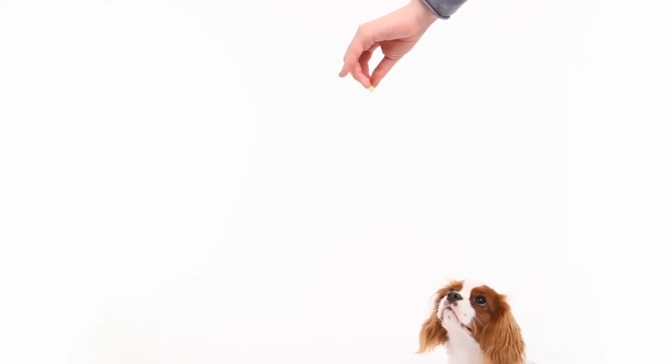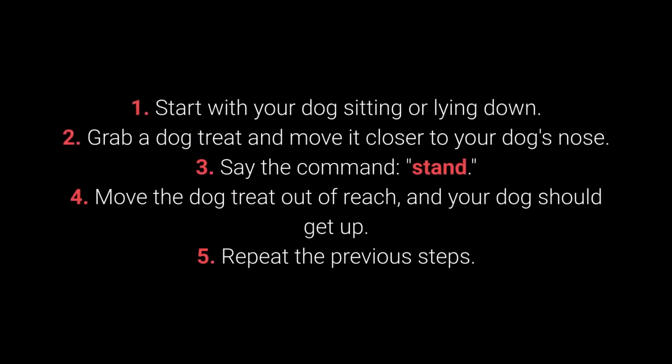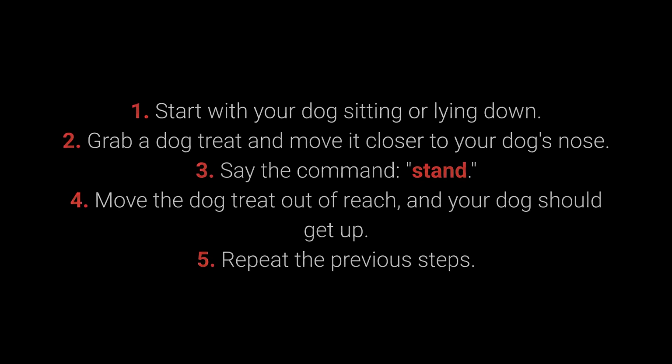How to teach your dog to get up? First, start with your dog sitting or lying down. Second, grab a dog treat and move it closer to your dog's nose. Third, say the command stand. Fourth, move the dog treat out of reach and your dog should get up. And fifth, repeat the previous steps.